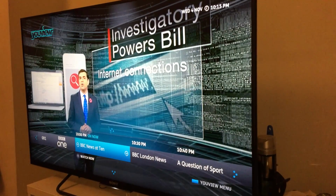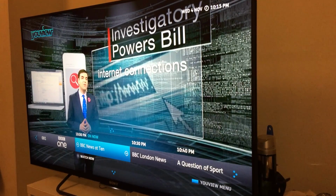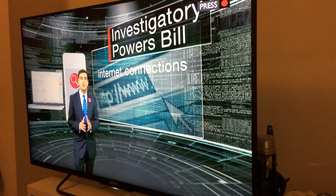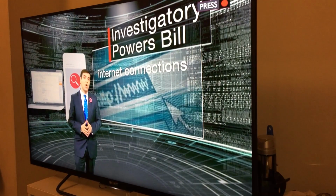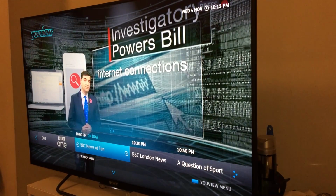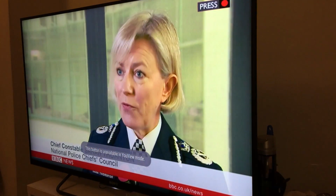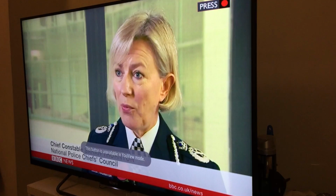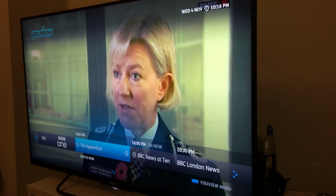So yeah, guys, this is the Sony Android TV with the latest firmware, which just launched today, 4th of November, with the YouView program guide. And yeah, that is just amazing. I think it's just fantastic.